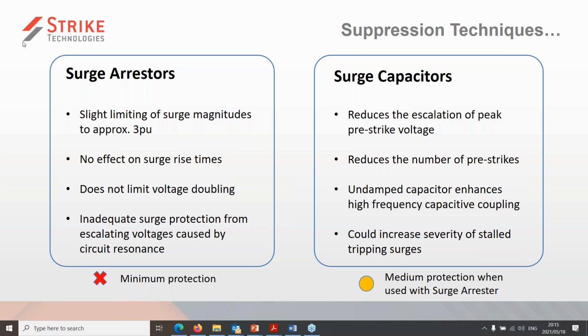When we look at the capacitors, it does reduce the escalation of peak pre-strike voltage. It has an impact on the reduction of the number of pre-strikes. An undamped capacitor, in other words, a capacitor on its own without the presence of a resistor, enhances high frequency capacitive coupling and enhances the possibility of current chopping at the same time. In the case of stall tripping, the maximum restrike voltage that follows the multiple restriking with voltage escalation is not reduced at all.